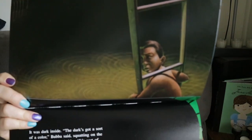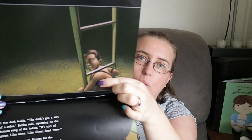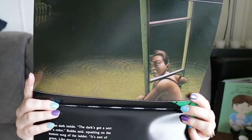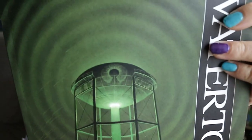So for a few pages we read like this, and as you can see we start to get a little bit more creepy. The water in the water tower is quite dark and greenish, sort of has that weird unearthly glow. And then, like I said, we continue with that circular pattern, and that's actually quite important because I don't know how well you can see on the image of the water tower, but there's actually a circular picture on the water tower, and that circular pattern continues throughout the book as well.